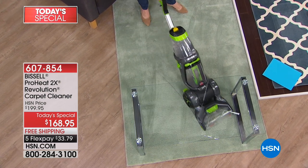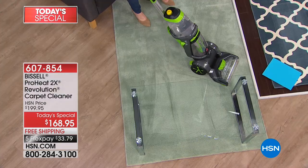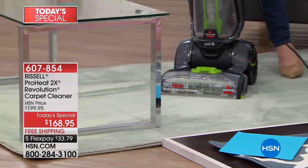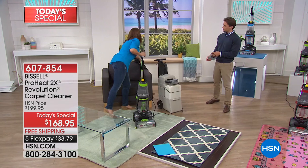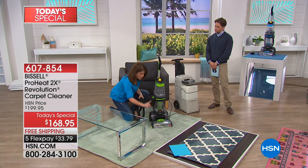And look, Jenny can go under furniture. That sad old rug guy from the grocery store can't get under furniture. You got to move it all. And I love too, so many people write in because of these large wheels. If you have any kind of mobility issue, this is going to be that deep cleaner that you can have anywhere in your house. And what I really love, if you've had other deep cleaners before, the hose has always been on the back, so it always falls off.